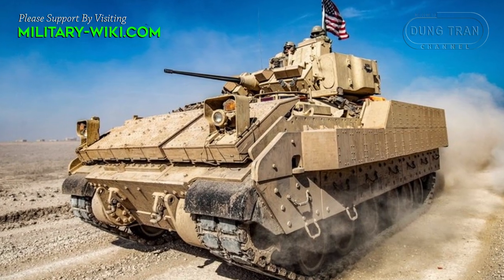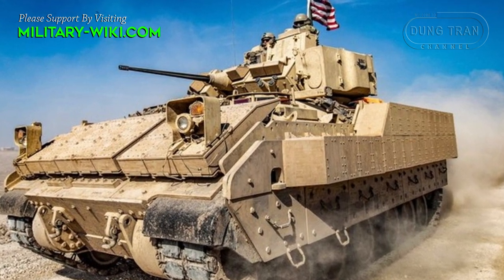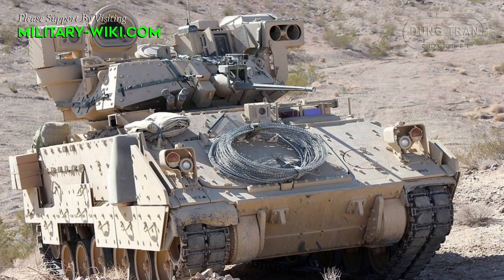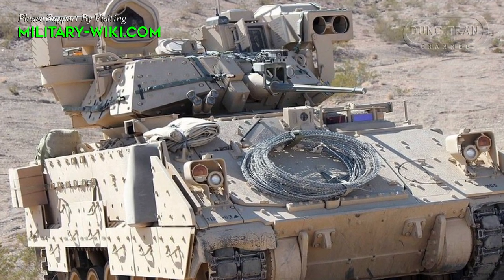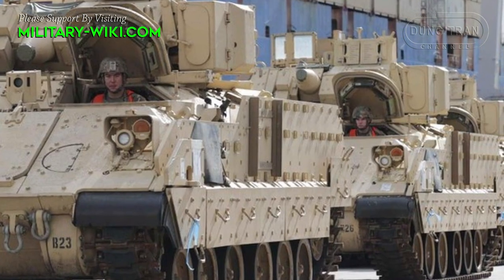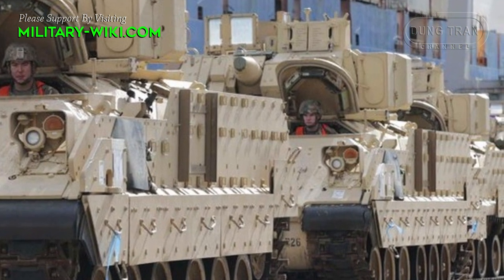The components of the armor upgrade pack are made from a variety of materials, including steel, aluminum, and composite. The exact composition of the armor is still a secret, but it is revealed to include a combination of steel and ceramic materials. The Bradley hull is made from aluminum, providing a good balance between strength and weight.